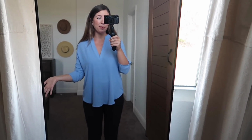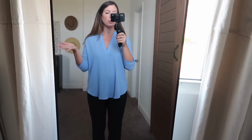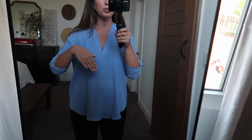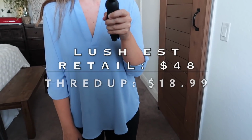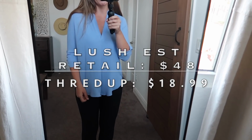So normally, since I work from home, I just wear it really casual with leggings and just my slip-on shoes. But when I was working, I could throw a jacket over it, wear some heels, put my hair up, wear some jewelry, and this was a perfect kind of transitional outfit that you can wear to work, or you can just wear kind of as a more upscale casual day at home. And this one retailed for $48 and I got it for $18.99 off of ThredUp.